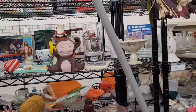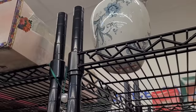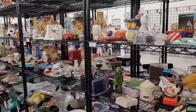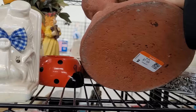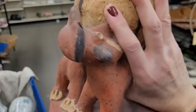And look, right up top there, there is another one. Oh goodness, that is amazing. Another ginger jar. I was just making some room in the cart for the elephant bookends and noticed this right at the back. This looks like a Peruvian, Colombian style sculpture or a vase. It's $8, really super heavy. This style is very, very popular. So I am going to grab this. It'll probably go in my vintage booth.